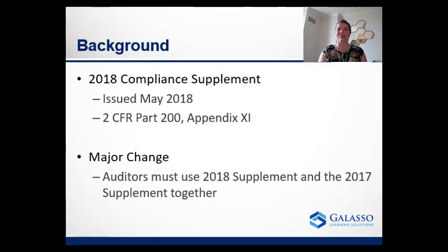First off, let's talk a little bit about the background. So the compliance supplement is typically issued annually, and each year it replaces itself. So in May of 2018, they did issue the 2018 compliance supplement, which is 2 CFR Part 200 Appendix 11. However, remember, because we have changes, Subpart F requires that federal agencies are responsible for informing OMB of changes needed to the supplement. This includes ensuring that program objectives, procedures, compliance requirements, etc. have been updated on an annual basis.